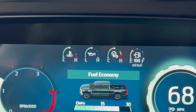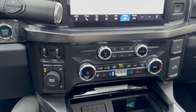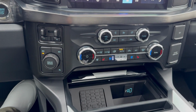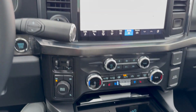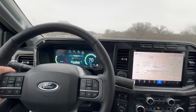We're at 68 technically. So I turned on the cooled seats just to see if I notice any difference in the cooled seating function on the new 25 Lariat seats with the ActiveX material. So we're doing the 24 right now, but at least we can have a little bit of baseline to compare it to the 24 and the 25.